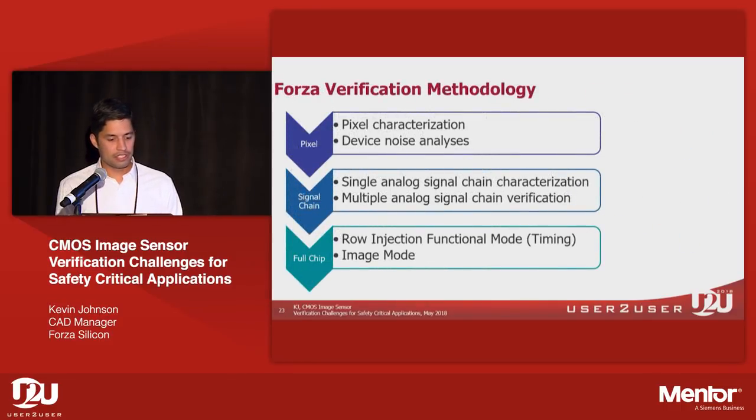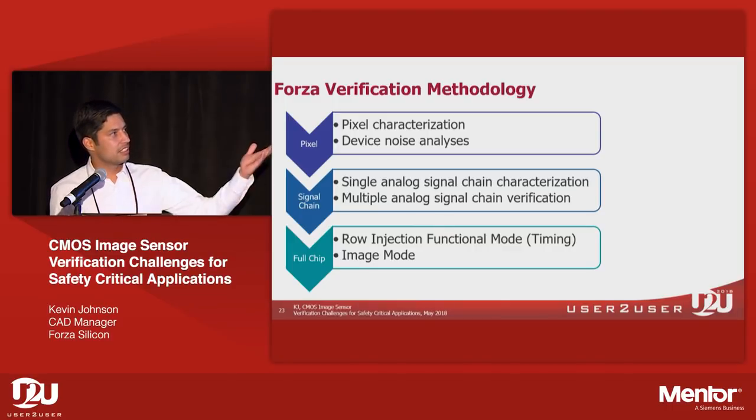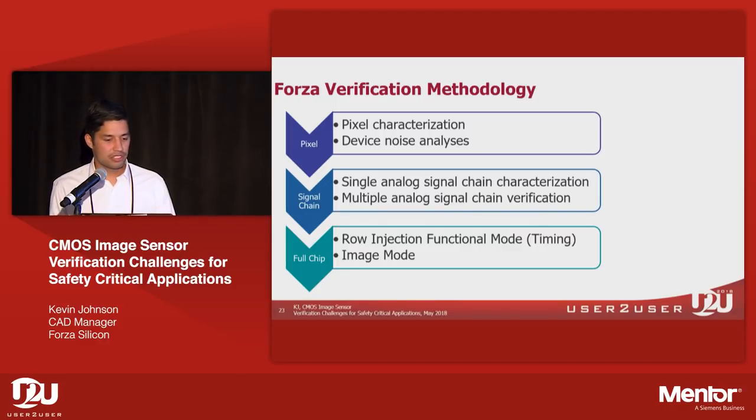So the flow at Forza. Essentially, in a very blunt summary, is this: pixel characterization and device noise analysis we do in full SPICE accuracy using the AFS simulator. And in addition, the signal chain characterization, both singular and multiple, also using full SPICE accuracy AFS characterization. In those cases, we tend to do an RC extracted view to obtain these crosstalk interactions, and we can use some advanced features of AFS like parasitic reduction, high performance mode, and things like that to input the maximum frequency of our design and then cut out all those parasitics which may be too small to impact our design but would heavily impact the runtime of our simulator.